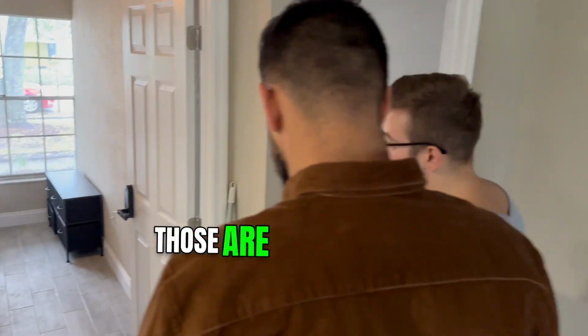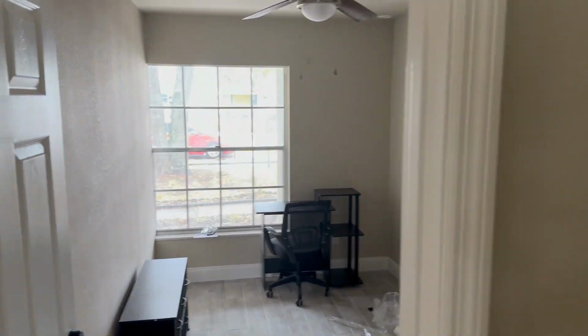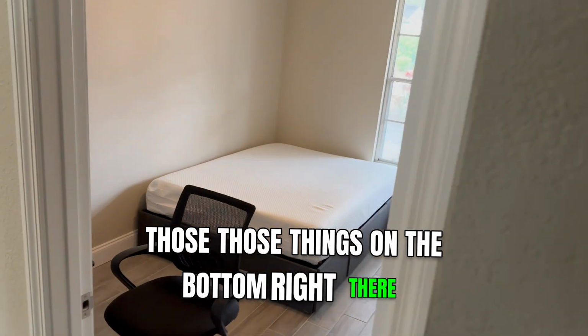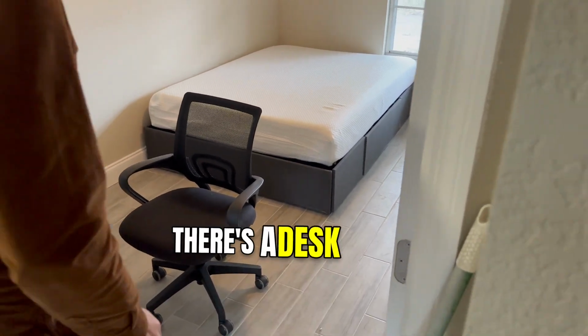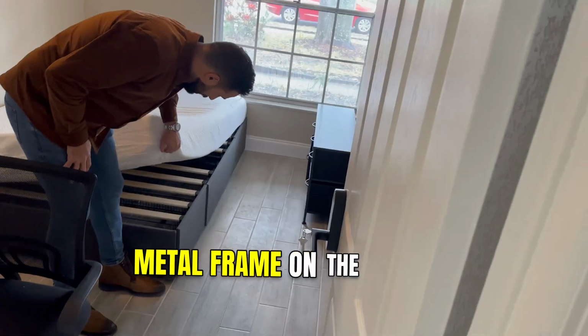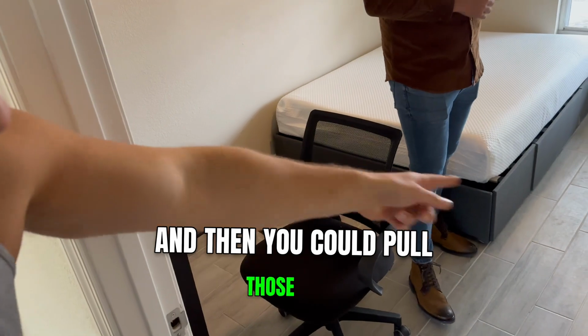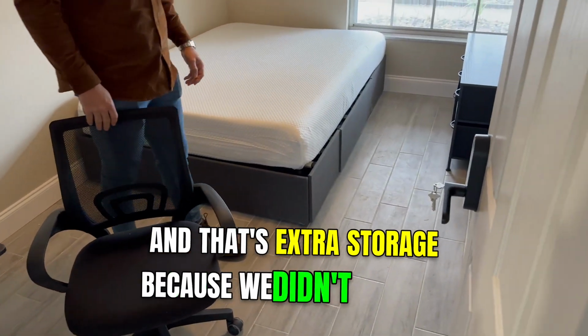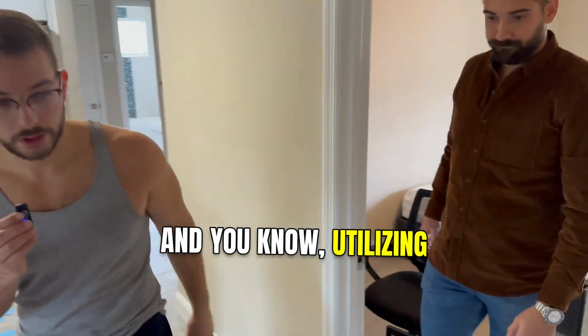to look like. Those are, I think, 12-inch memory foam mattresses. Those things on the bottom right there, they pull out for extra storage underneath the bed frame. Yep. There's a desk on the side, a dresser. Anything on the bottom? Yeah. Or no? Just wood slats? Yeah, just wood slats. Yep. And then you could pull those out, and that's extra storage because we didn't want to make the room feel overcrowded. And, you know, utilizing that is pretty important.